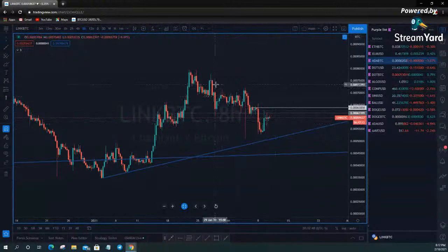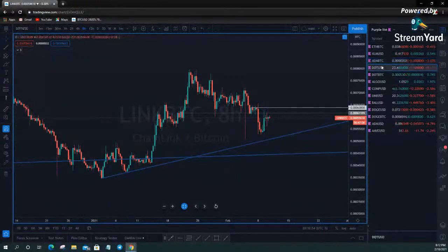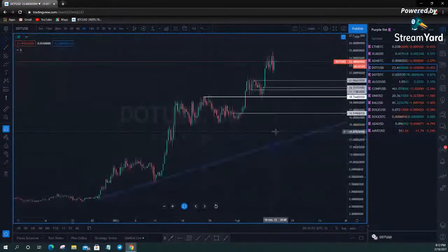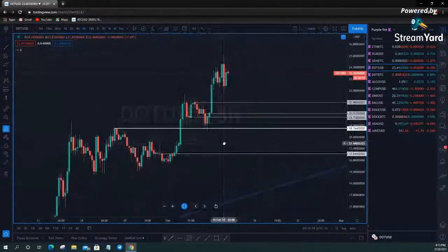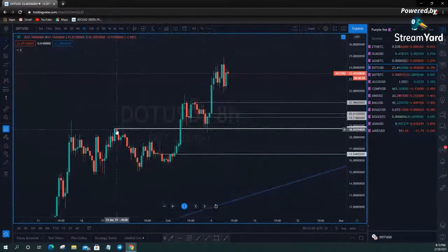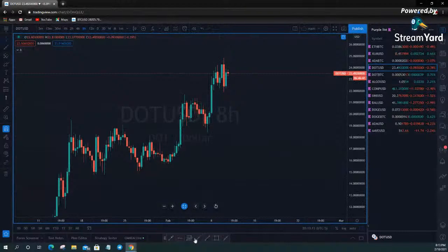All right. That was Link BTC. Let's go look at DOT. I think I already did, maybe not. So here we go with DOT USD. It's an 8-hour time frame. So I like this level right here, which is why it's so thick. You can see that it tested it, and we're moving way higher. So we need to get some new levels up here to look for the near term.